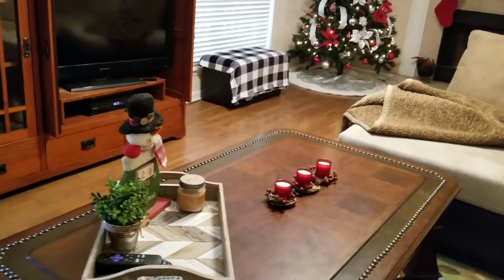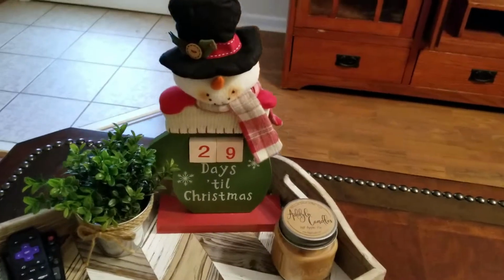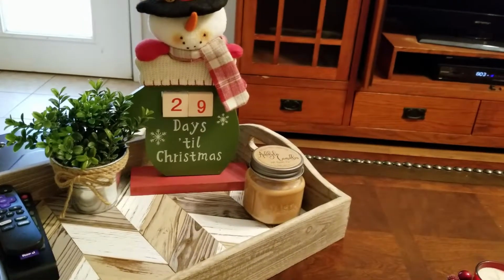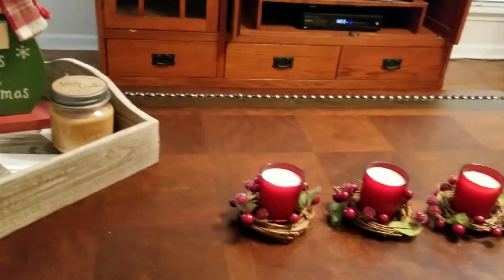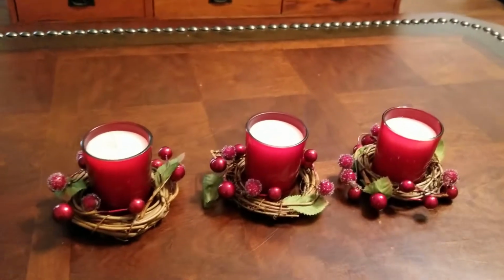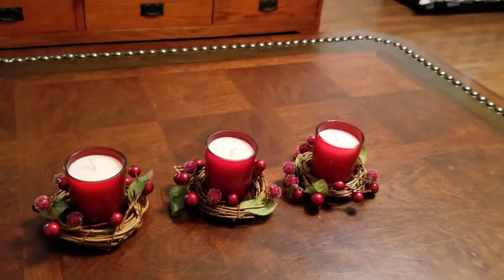Then on my coffee table, I have a snowman countdown to Christmas. My daughter loves this. And just some greenery, and then a soy candle that is scented apple pie. And then I have these three small candles with candle rings around them. I believe these are Better Homes and Gardens. I got them again many years ago at Walmart.